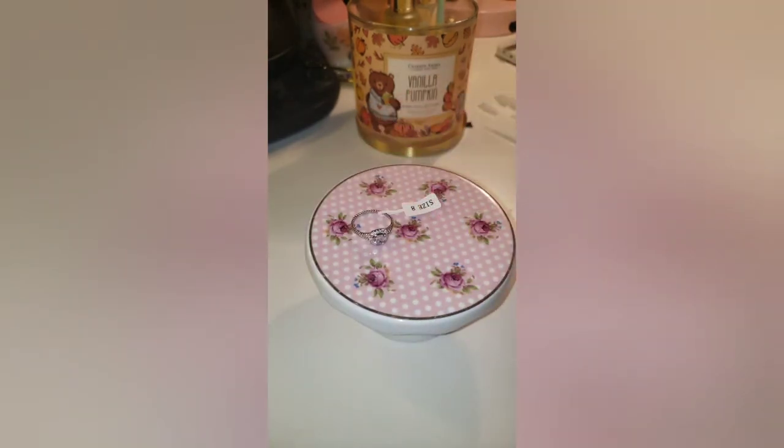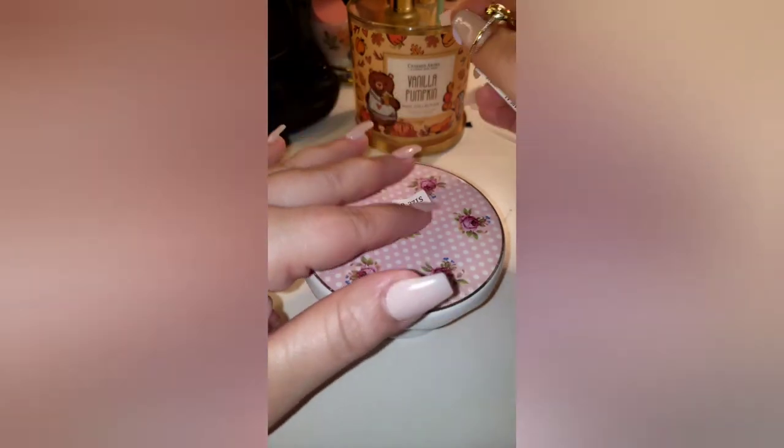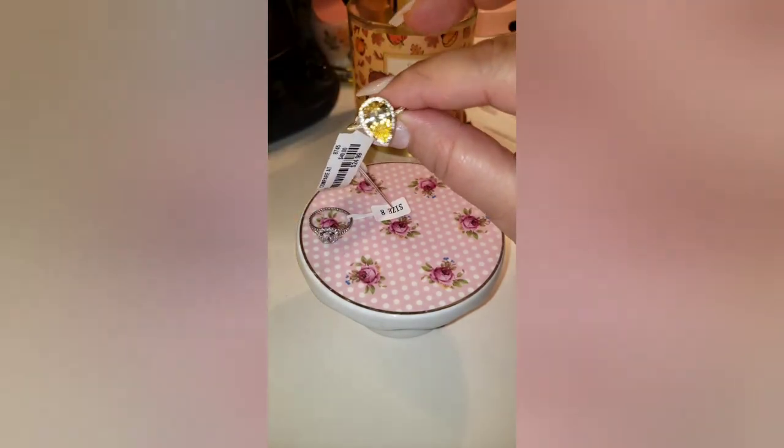Okay. So, I wanted to have a baseline for jewelry. I went to TJ Maxx and wanted to see what kind of jewelry, like sterling silver jewelry, I could get for, you know, a decent price. And I actually bought two rings, and I'll show them both to you. I bought this one. You guys, this ring is freaking gorgeous. Can we talk about that?